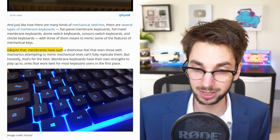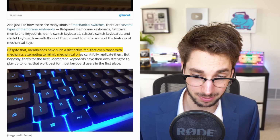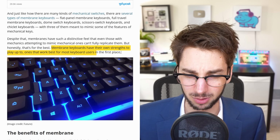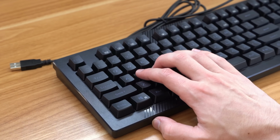"Despite that, membranes have such a distinctive feel that even those with mechanics attempting to mimic mechanical ones can't fully replicate them." This is true, but honestly, that's for the best? "Membrane keyboards have their own strengths to play up to, ones that work best for most keyboard users in the first place." Like what? Cite your sources. Okay, hold on. For the best? You're telling me mushy, inconsistent key presses that generally have to be fully pressed down are for the best?